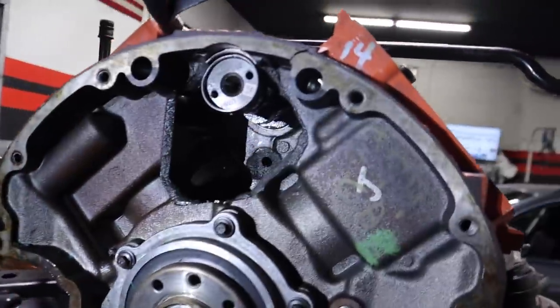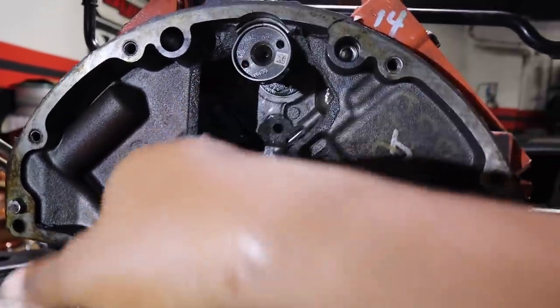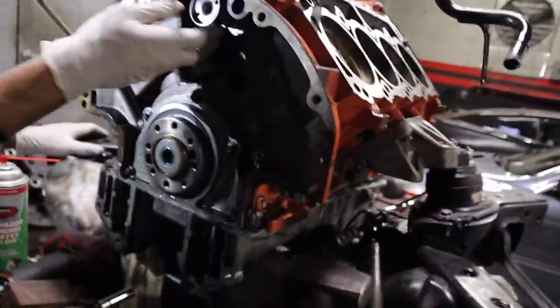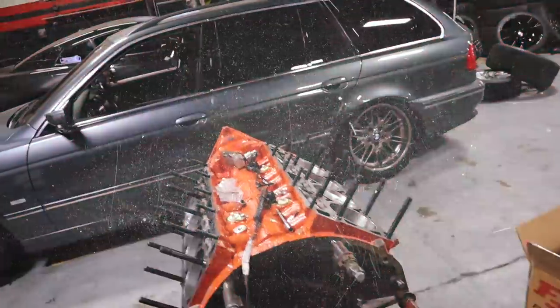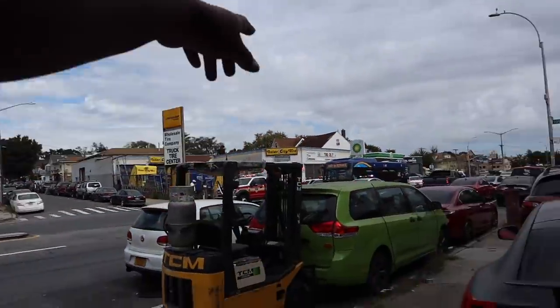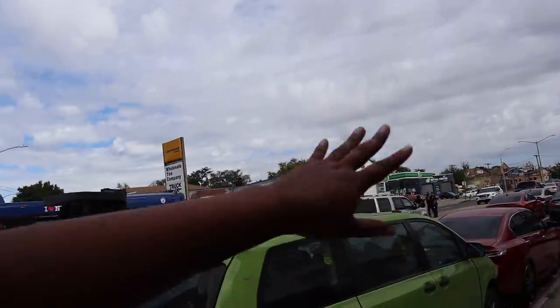Oh my God. Yo. This is an explosion. That's what it is. It's like a small bomb went off, right? The new motor is here and it's looking great. Yo, check it, check it. Look at all these cop cars.